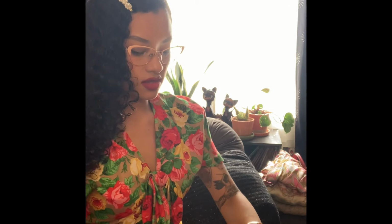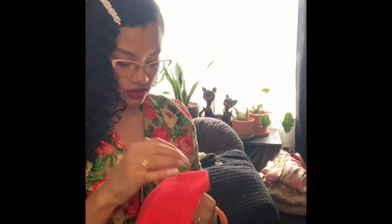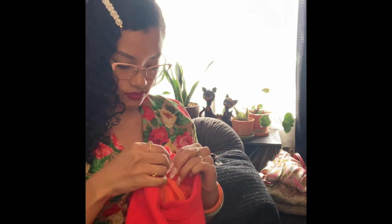First thing that I got is this 60s dress. Hold on.